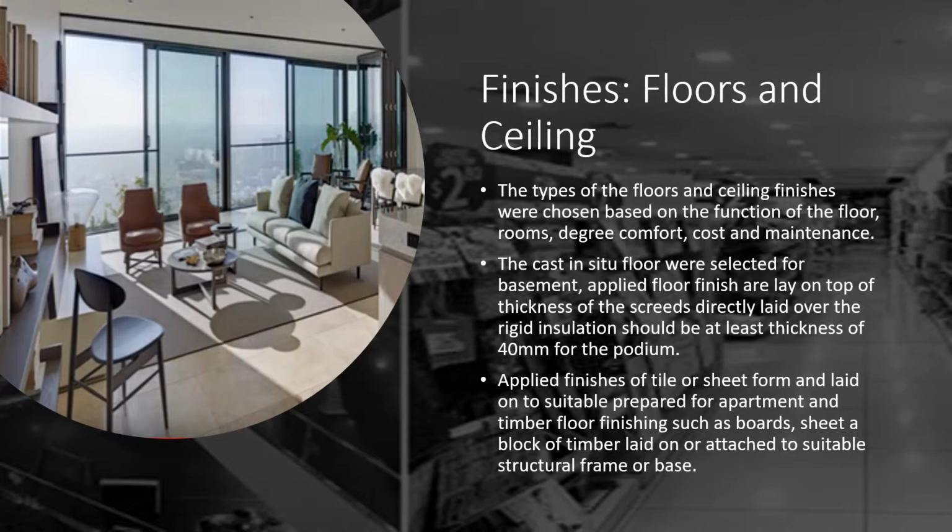Finishing floor and ceiling. Due to the purpose of the building, the floor and ceiling finishes were chosen based on the function of the floor and room, and the degree and cost of maintenance of the product in the near future. The cast in situ floor was selected for the basement. Applying floor finishing is laid on top of a thickness of screed, directly laid over the rigid insulation, which should be at least 40 mm thick for the podium, because this area is going to be used for a shopping mall. That is why the criteria is based on that.